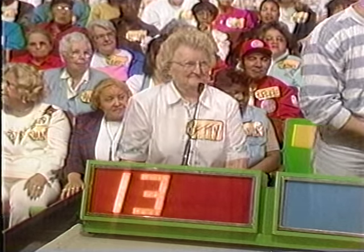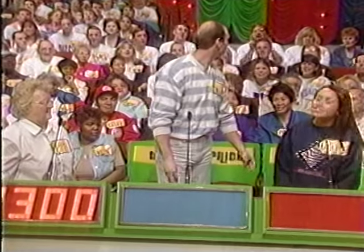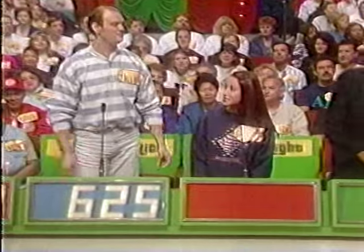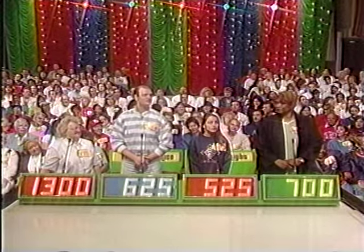$700. $700 for her. What for Betty? $1,300. $1,300. Philip, you're the bidder. $625. $625, and Denise gets the last bid. $525. Actual retail price of that chest, $638, and the winner is Philip.